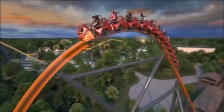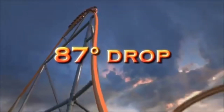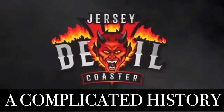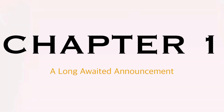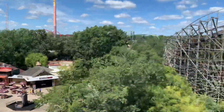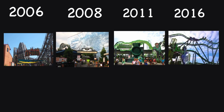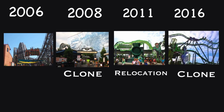So, what happened with Jersey Devil Coaster? What led the ride to this point? The answer is, well, complicated. For Six Flags Great Adventure in Jackson, New Jersey, it had been a rough decade. In 2006, they added El Toro, and since then, well, not much else in the coaster department. The last 3 coasters were either a relocation or a cloned attraction.